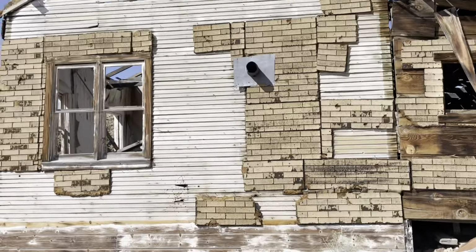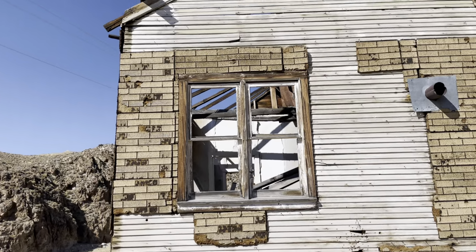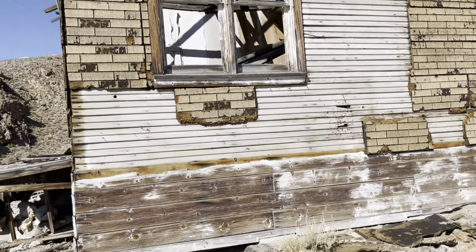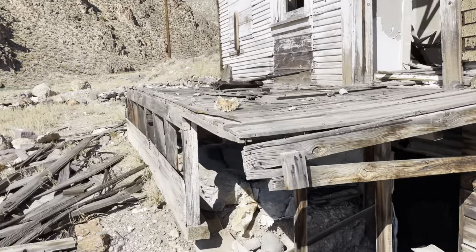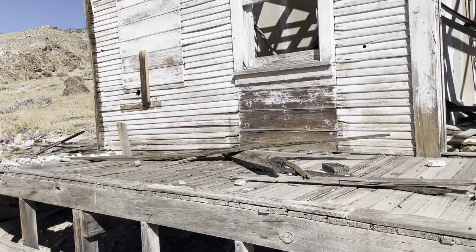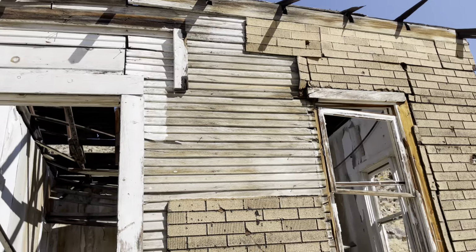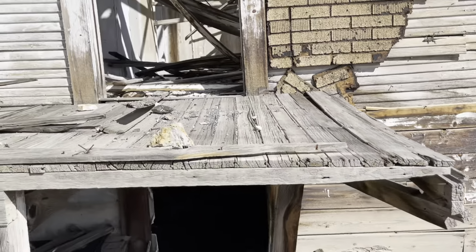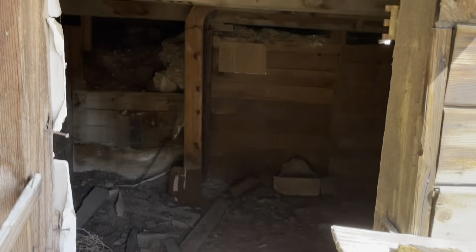Okay, so just walking around here. Kind of a neat old place right here, actually. Guy actually had a wooden porch. Yeehaw. And again, I don't know who was in this cabin. Did have kind of a cellar type area here, a storage cellar.